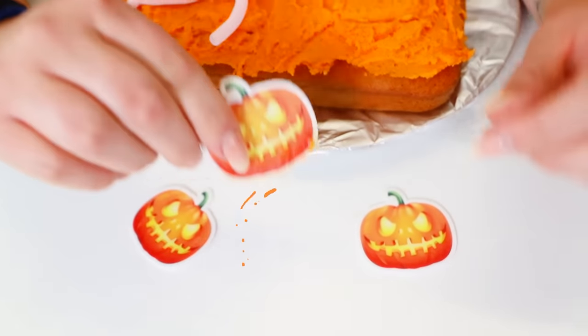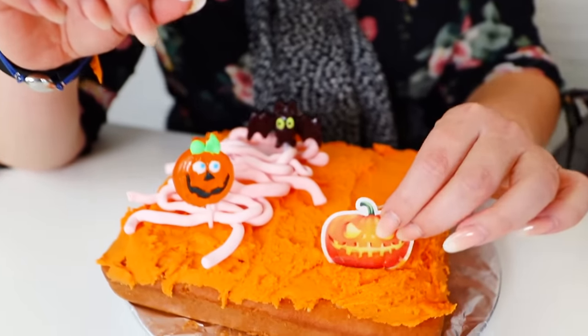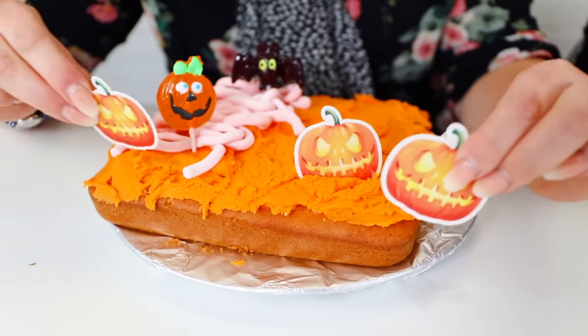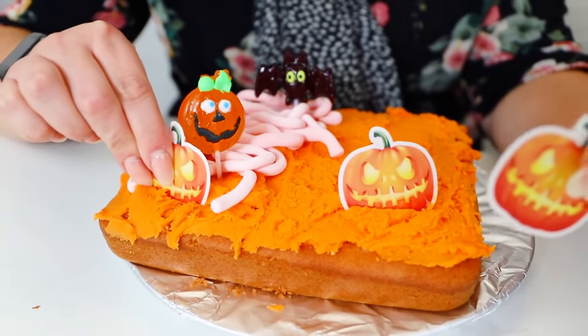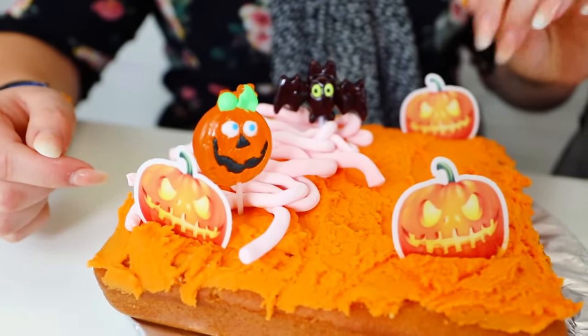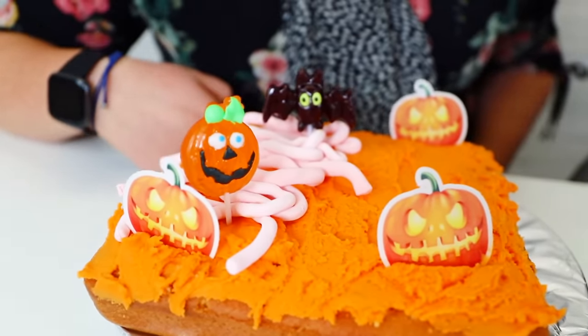Granny has these cute little rice cake pumpkins. And I'm gonna put one here. And I'm gonna go over here next to that pumpkin. And I'm gonna go here! Guys, Granny's turning into a real pumpkin! No, I'm not! Am I, guys?